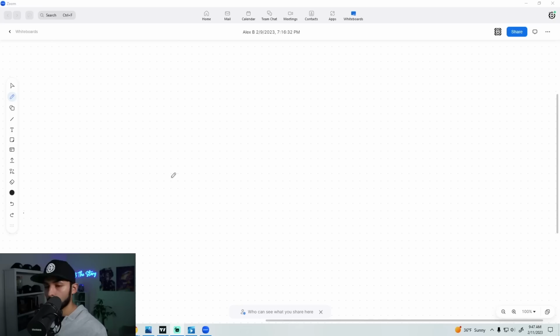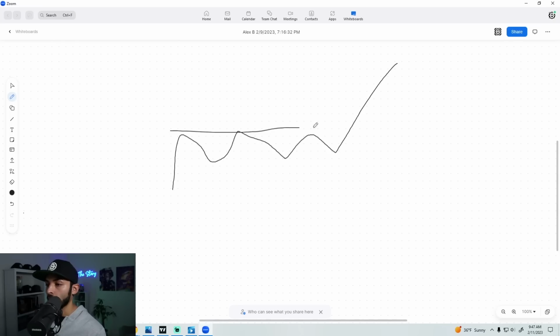Let's get started. So for the breakout, what I'm looking for is simple. I'm looking for a stock that couldn't break a prior high and it finally breaks. That is usually as far as most people go when they're sharing the breakout strategy. And this is very frustrating, because if you're a trader and you've taken this entry, there's been a lot of times where it just does that.